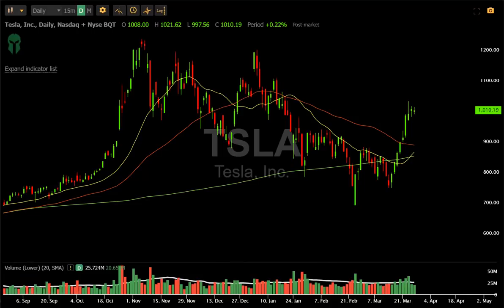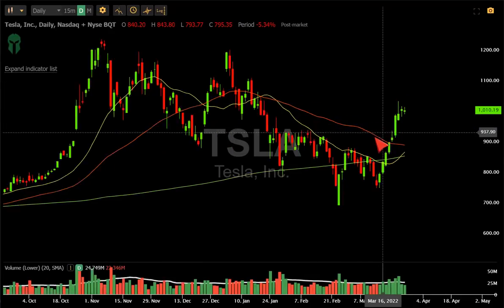But let's focus on 10 stocks that you need to look at for next week. The majority of these are going to be longs more than shorts. First one's Tesla, and we're going to talk about what's going on here.